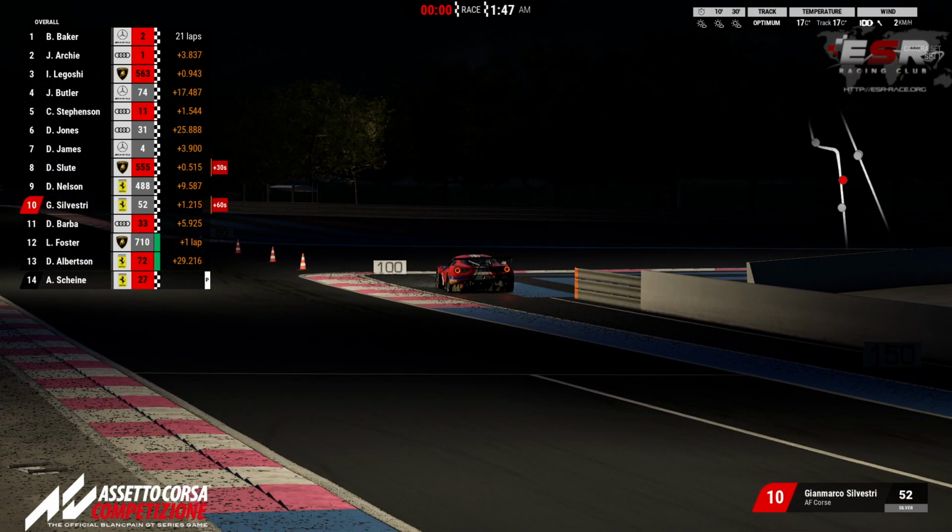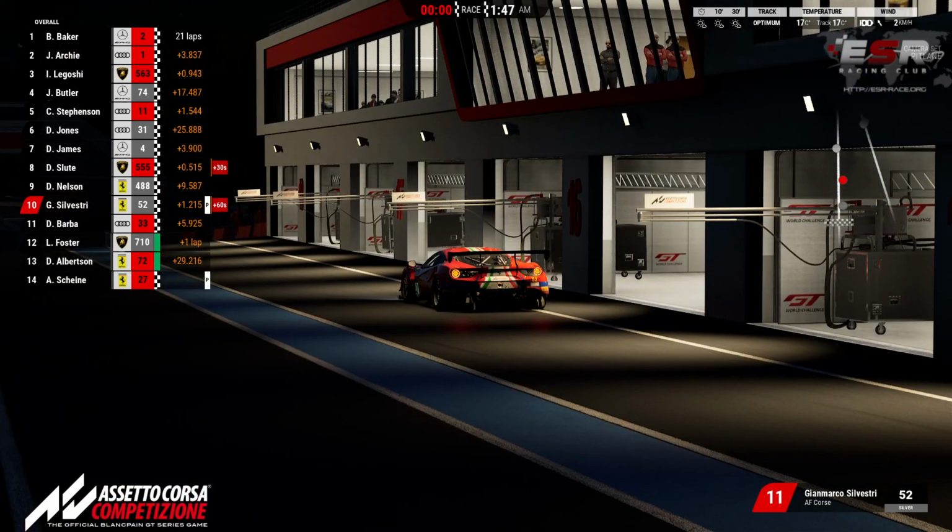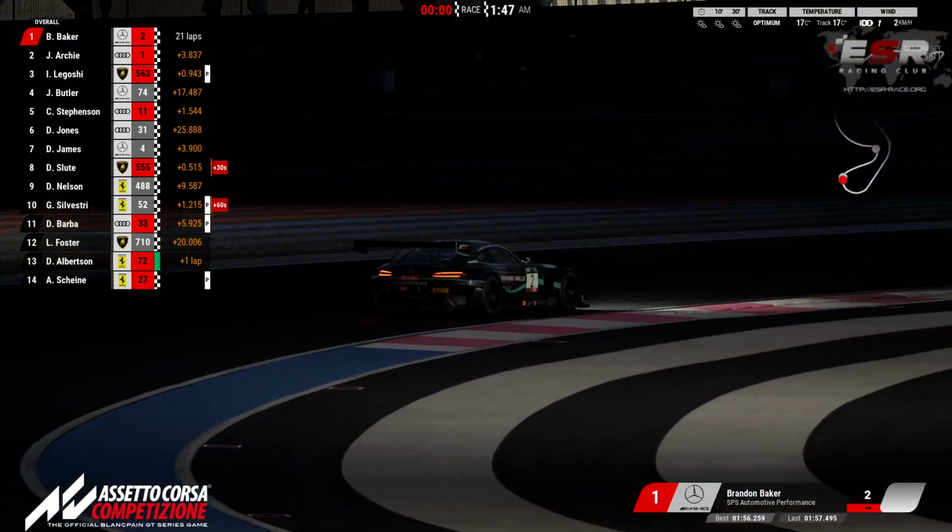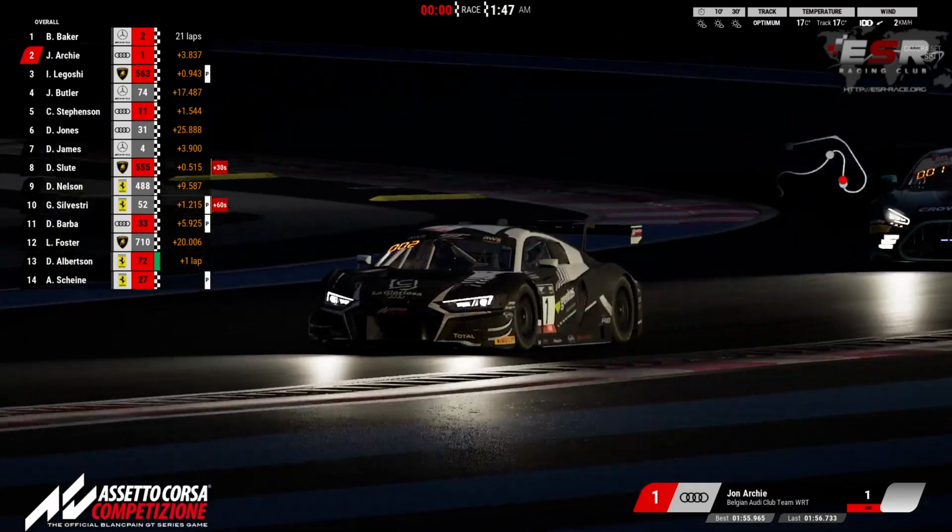Well, yeah, but he didn't serve his drive-through either. No, was he going to serve it? Oh, did he? Oh, I didn't see it. And he must have sped in the pit lane. Interesting. I would think it wouldn't serve if you sped through it. Meanwhile, David Salute is getting 30 seconds added onto his time. Perhaps he found a way to game the system there.